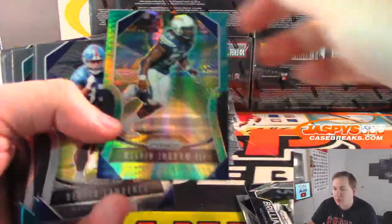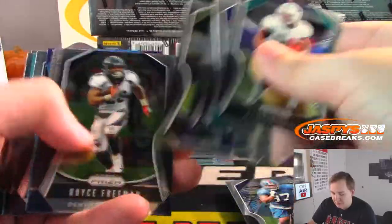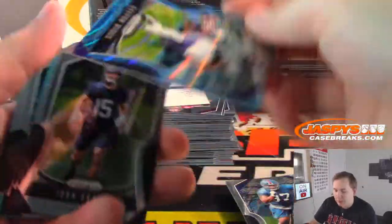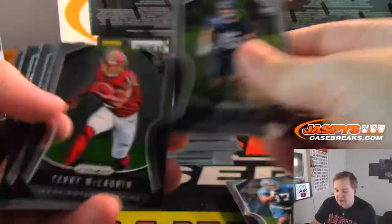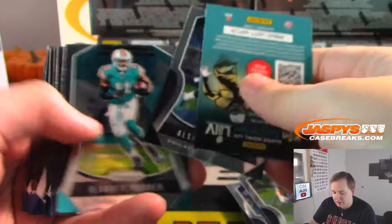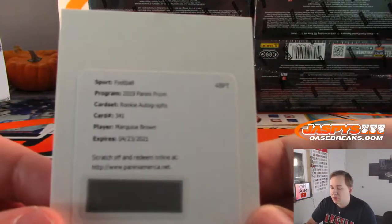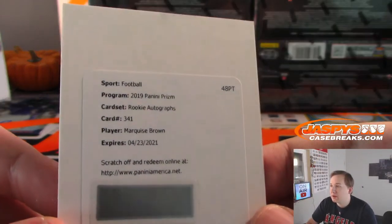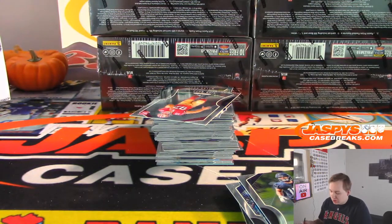Now there's Melvin Ingram, numbered to 175. Blue Wave Stefon Diggs for the Vikings, numbered to 199. The redemption is Marquise Brown, card number 341. Wow. Nice case. Joe with the Ravens. What's up, Adam?